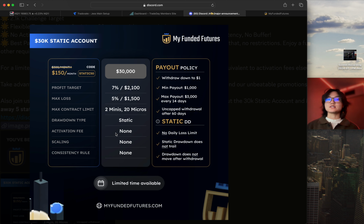Another really great thing with this account too is that there's no scaling plan, so you can always use your 2 full minis or up to your full 20 micros. There's no consistency rule on either the eval and even on the funded account, which is awesome. So you don't have to worry about how much money you're making and respecting any certain percentages on this particular account.